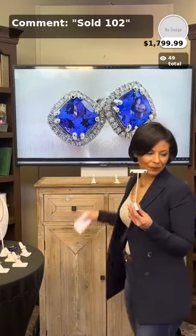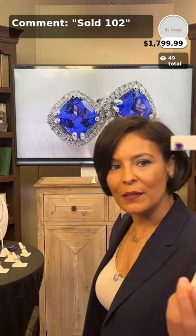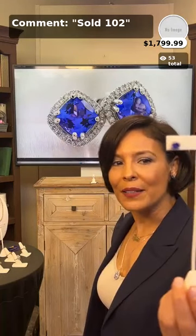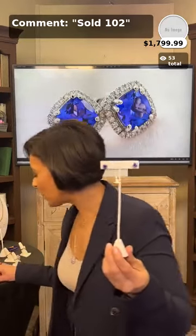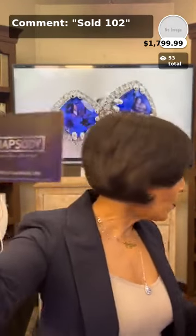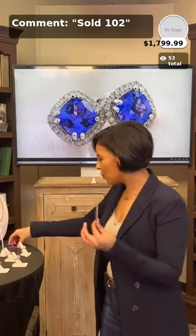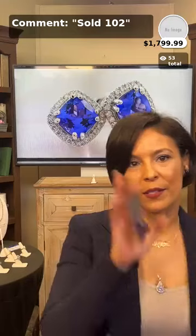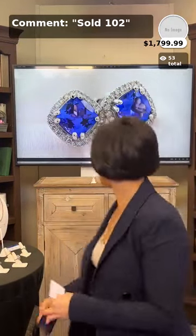Okay, coming up, we're moving from the Luxotto to the Rhapsody. Isn't that beautiful? So these are 950 platinum, okay? Rhapsody, anytime you see the word Rhapsody, I'll show you the card, certificate of authenticity. Remember, I was telling you that depending on the collection you purchase, you're always gonna get that certificate of authenticity, so long as it's Luxotto, 10K, 14K, the Iliana, which is 18K.